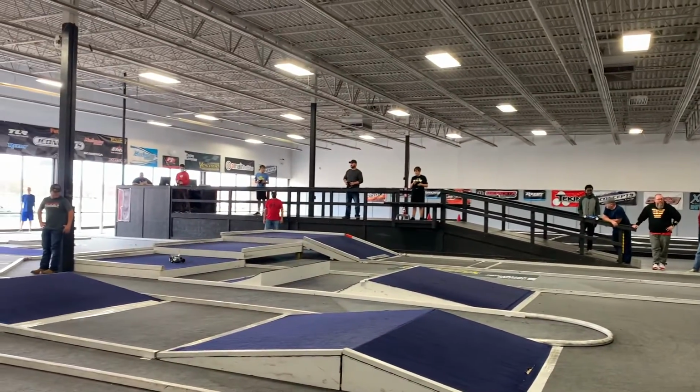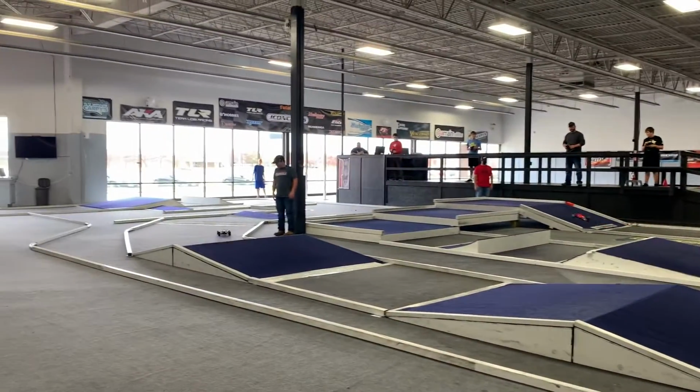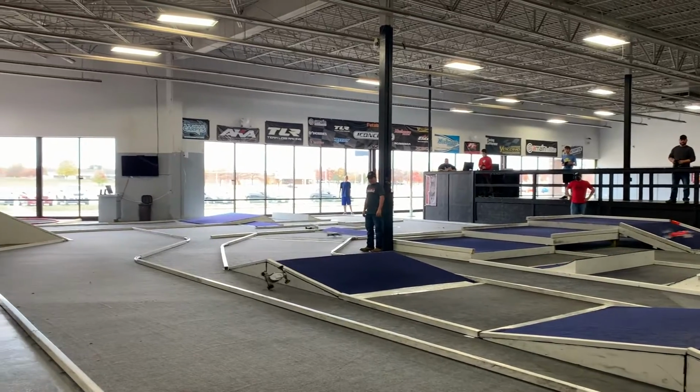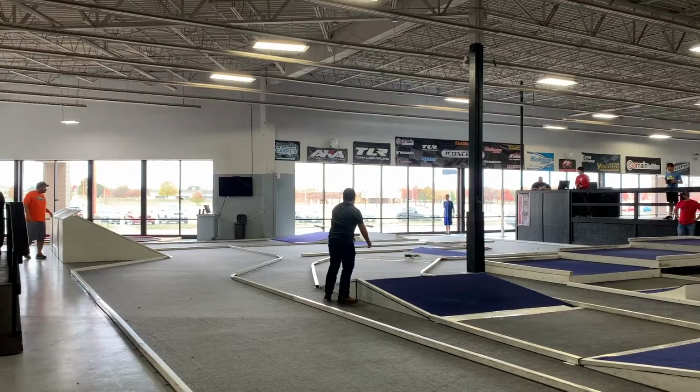Still really consistent on that tabletop, both the approach and coming off of it. Well, that's actually called the stairs, but whatever. Well, we call it the tabletop. You call it whatever you want. Ooh, nice roll there.